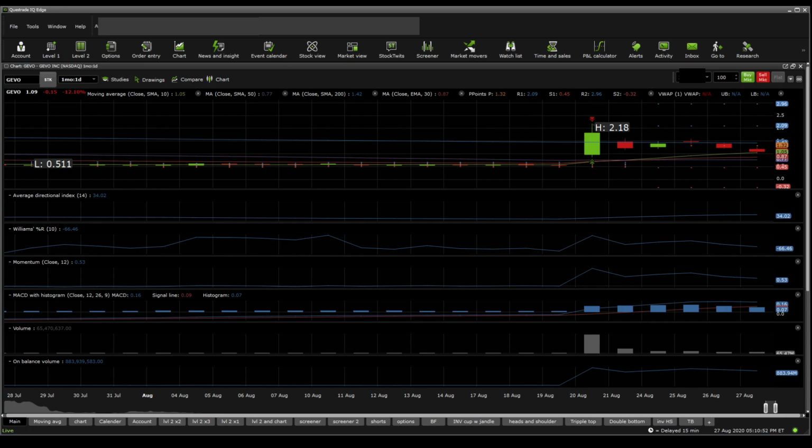So let's jump right into it. We get to see on the MACD here a bit of a jump. It seems that the maximum of the jump was around the 25th in terms of the MACD alone on the histogram. And you get to see that it's actually coming in towards a decline. And that's a second day in a row where we see a decline on the MACD.